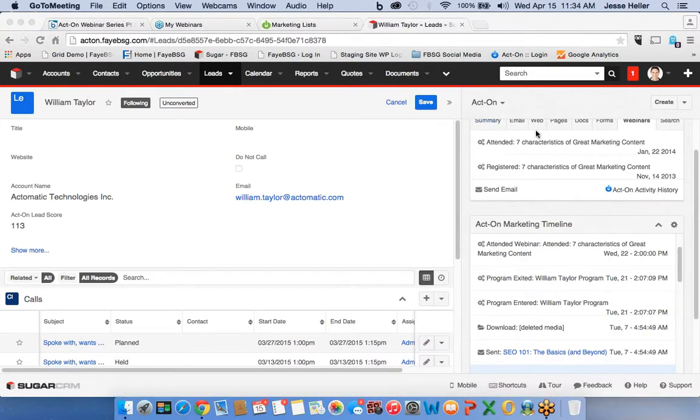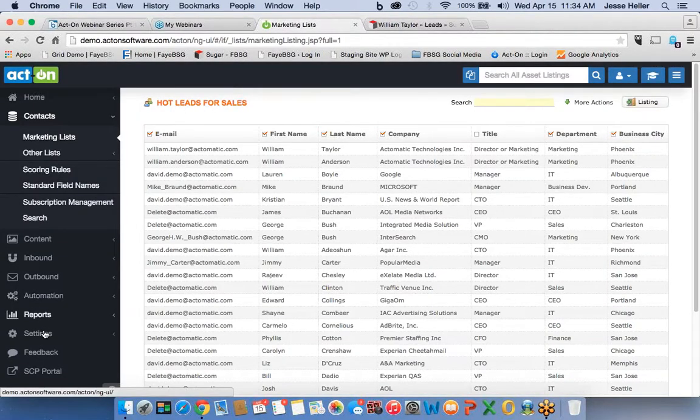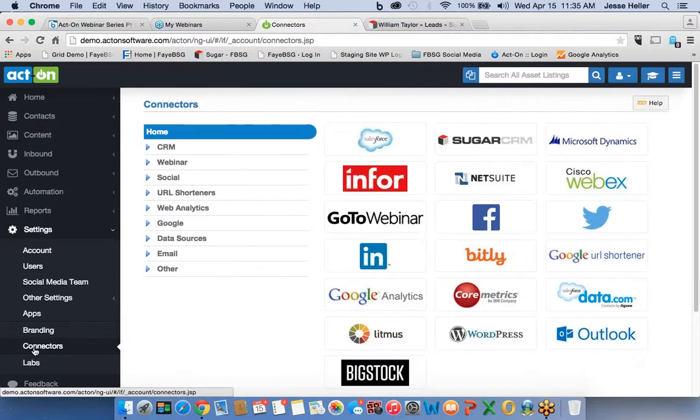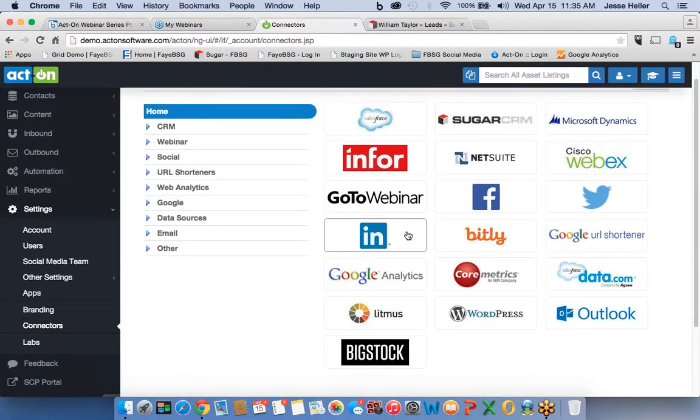Let me see here. So the question is, can Acton be integrated to pull info in or push info out from a company's proprietary app, like sync with a CRM? Yes, it can. As I was showing, this is Sugar CRM, so it's back and forth. And some of the other connectors, again, are here. So you get bidirectional data. These programs will communicate with one another, and the activity will communicate back and forth.